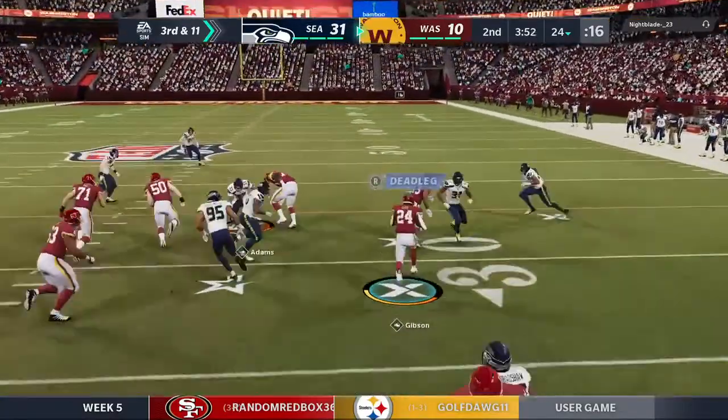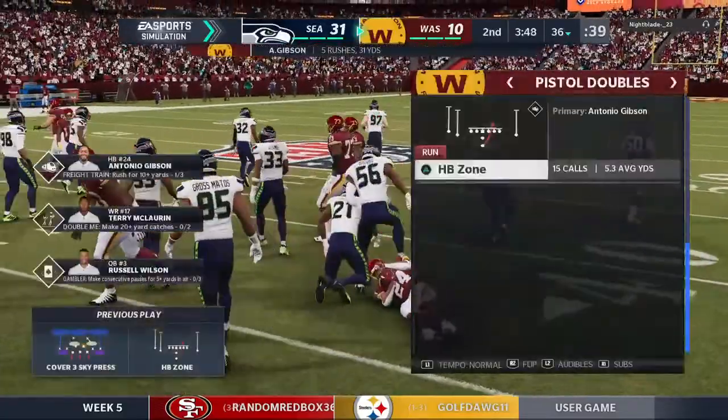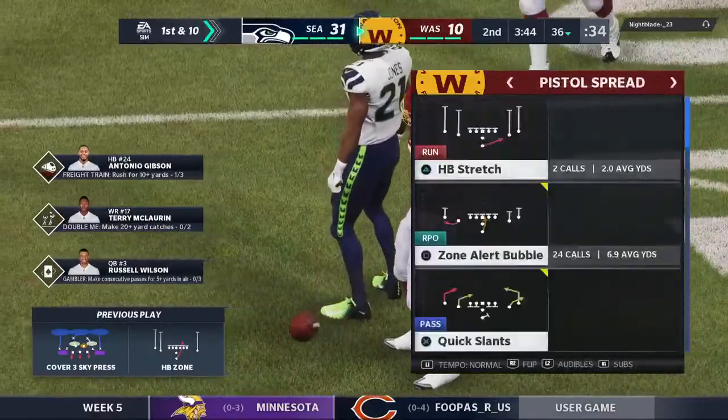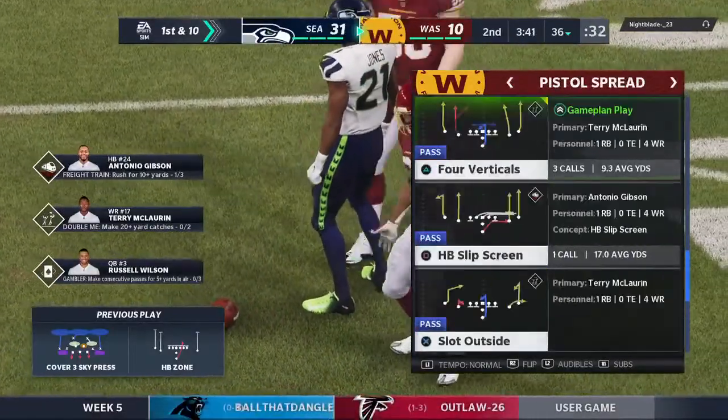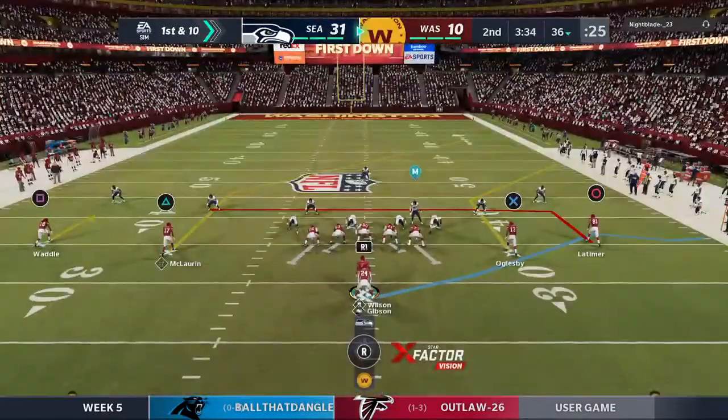On third down, Gibson. And they're able to get this one across the 35. 12 yards is the pickup, and it's good for a Washington first down. That right there, a good sign for a team that's had trouble converting third down so far this year. They're in the bottom 5 in the NFL, but they come through there.